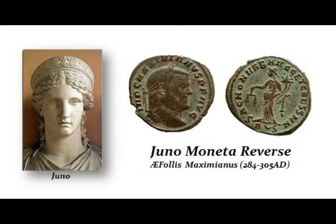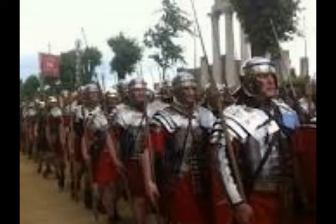Now, as far as the word salary, Roman soldiers were partially paid in salt, and it's said to be from this that we get the word soldier, from sal dare, meaning to give salt. From the same source, we get the word salary, salarium. Salt was a vital commodity to the Roman army, and this demand will have been met by establishing military salt works.